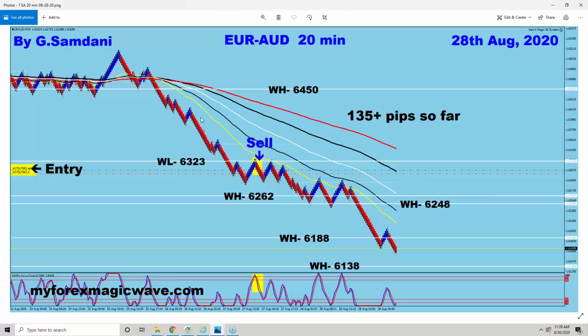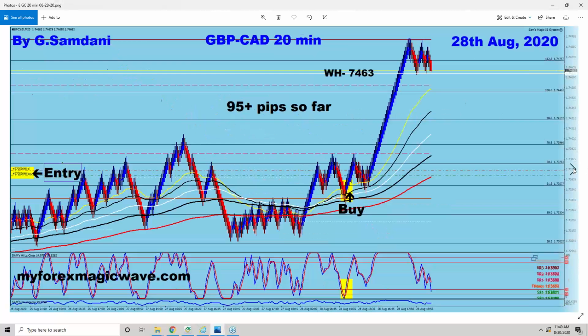Not here, not here, but these are the 70-minute setup, and I missed that because on my other account, which is the 7-minute, I'm not watching the Euro Aussie on the 7-minute, so I just couldn't hear the alarm and I missed it. But on the 20-minute, I caught it here, and it went down, right? And do I have anything else on the 28th?